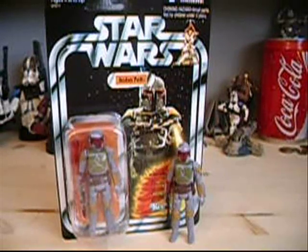and some kid ended up eating it. You know how little kids like to put stuff in their mouth all the time. He ended up choking on it and died. So it raised a big legal issue, a big old battle in the courts over that, so Hasbro decided to cancel this figure.